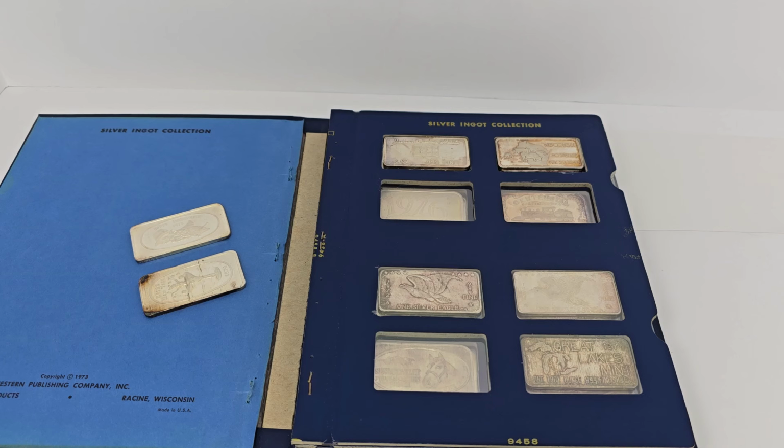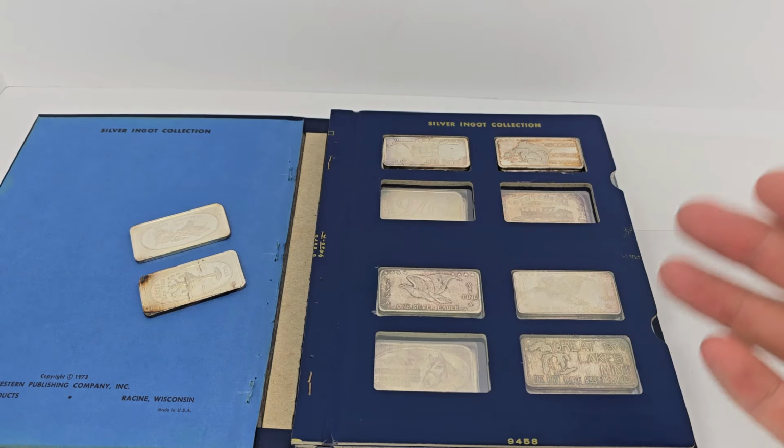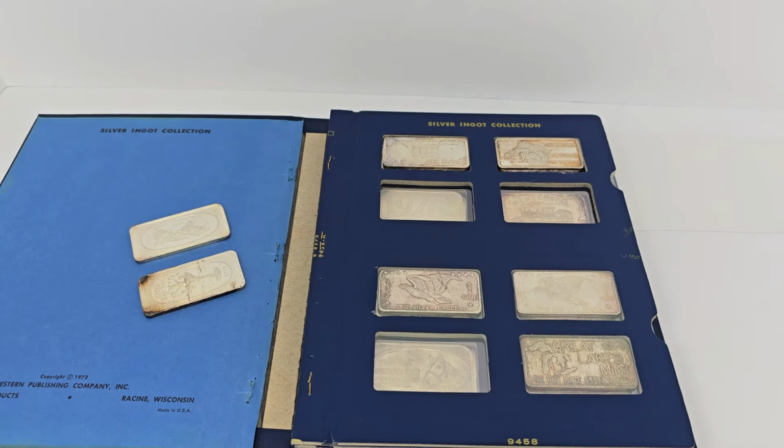When I first started this Silver Ingot Collection album, it was to collect any type of landscape variety bar, because basically this album only really features landscape varieties nicely. And if you have a vertical bar, obviously it's in there sideways. So I'd rather have landscape varieties for this particular album. But as my collections shifted around, I'm now using this book mostly for bars that won't fit into capsules. And there's a couple other channels doing the same thing.